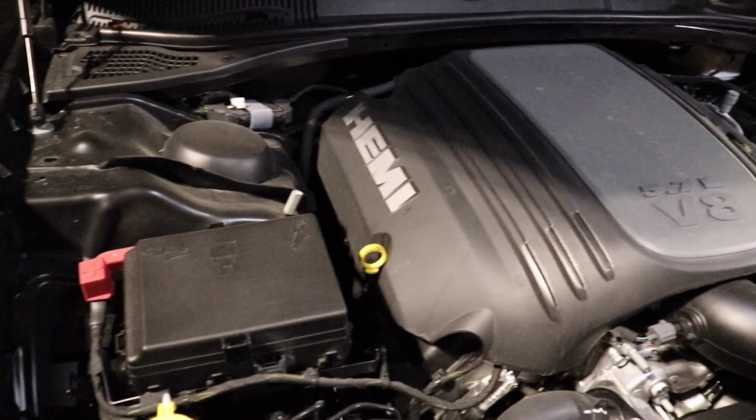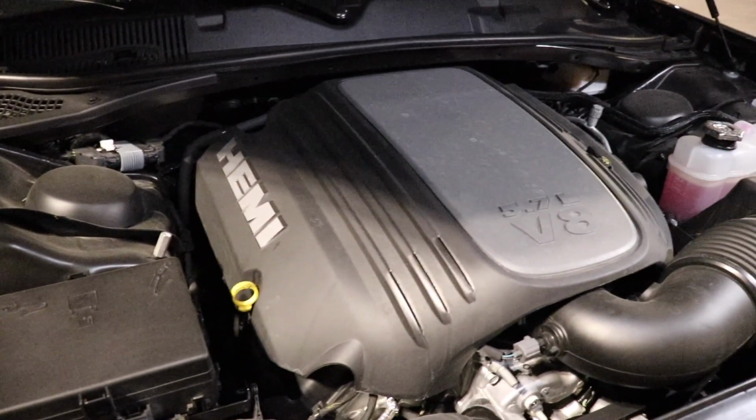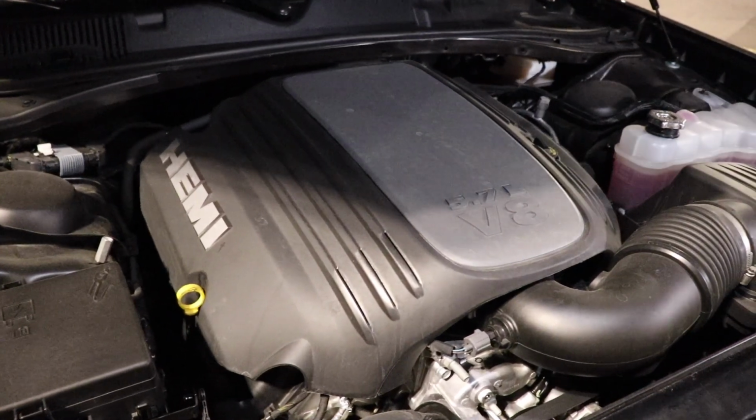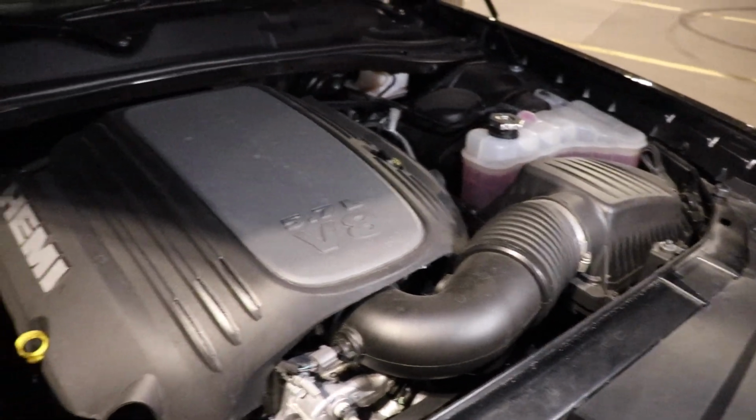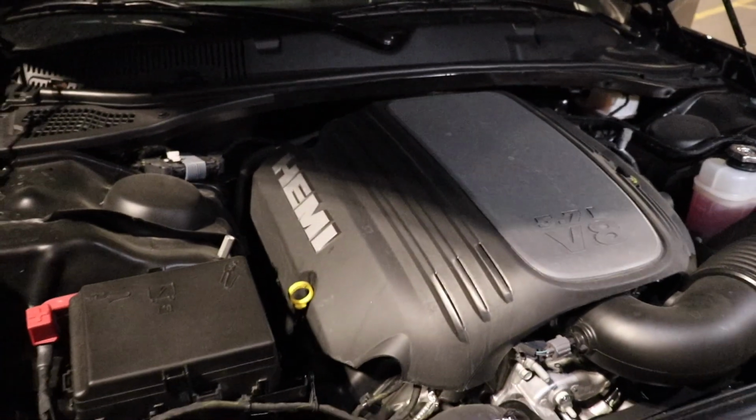Alright guys, so this is a look of the engine, the V8 5.7 liter. As you can see, everything's kind of boxed out on these new cars, so it does require you to remove the covers to be able to see the inside of the engine. And then we got the air intake right there, but very nice and powerful engine.